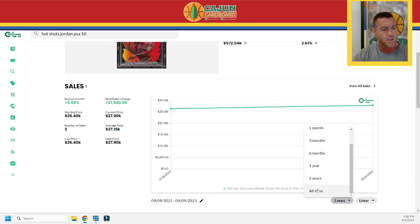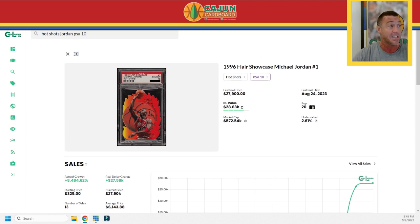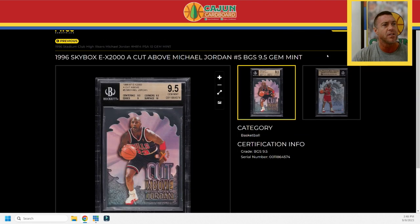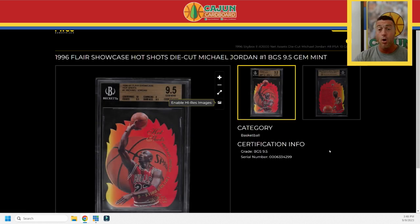Let's look at the card all time. What is the highest this card's ever sold for? Okay, so this is another one of those Jordan cards where the last sale is the highest sale. And by the way, I do have this card as well, and I have this card in a BGS 9.5 as well right here. I do not own the Big Men on Court.